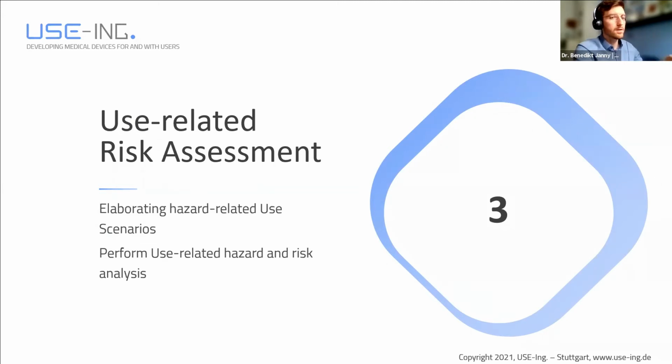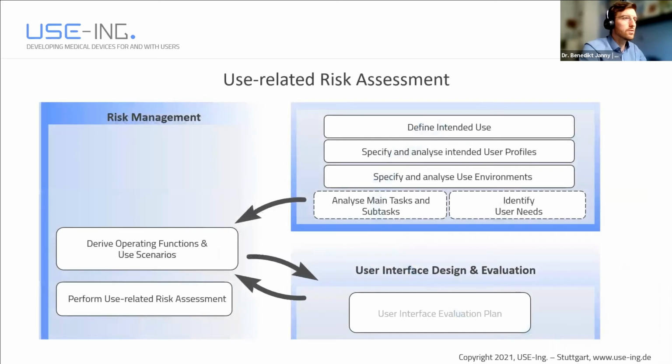But you already heard a lot. My fellow speaker before was talking about software risk management, which besides other technical risks is crucial for our medical device. But focusing on the user, there are a lot of risks that have the root cause within the operation, the control of our system through the user. And this is what we are focusing on here in the use-related risk assessment. We need to elaborate hazard-related use scenarios, and we have to perform a use-related hazard and risk analysis. And how could that look like?